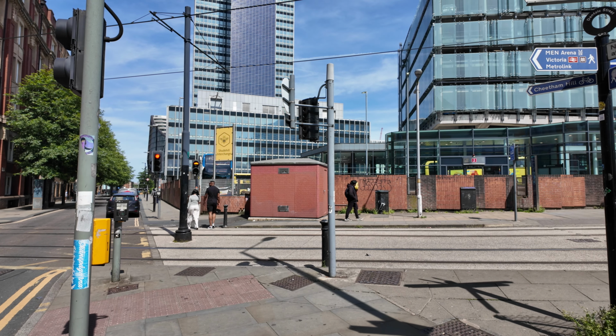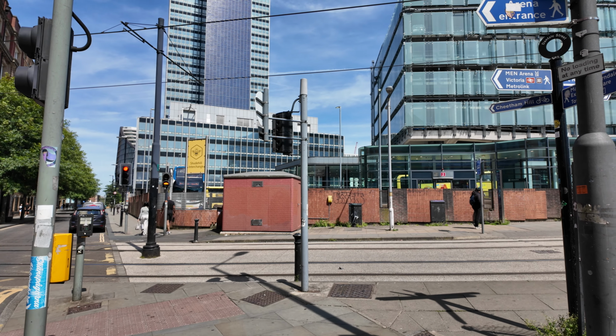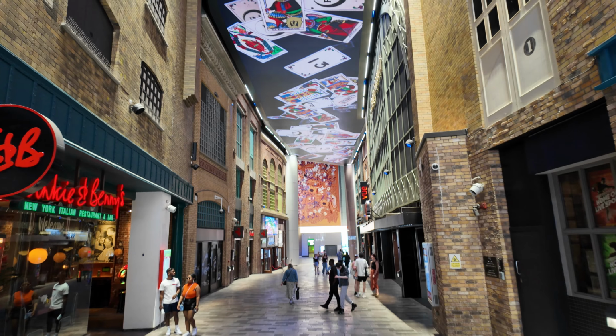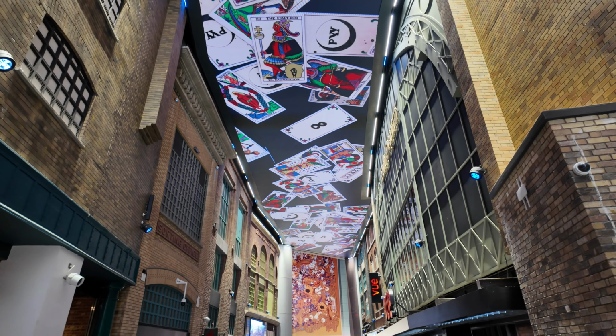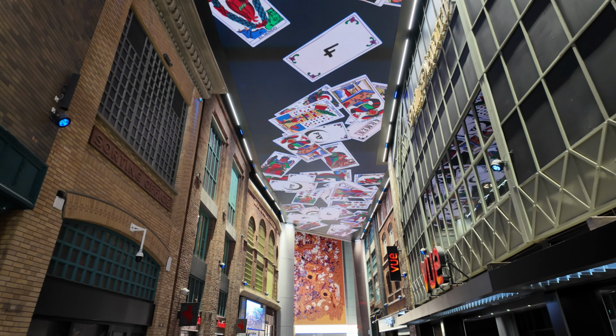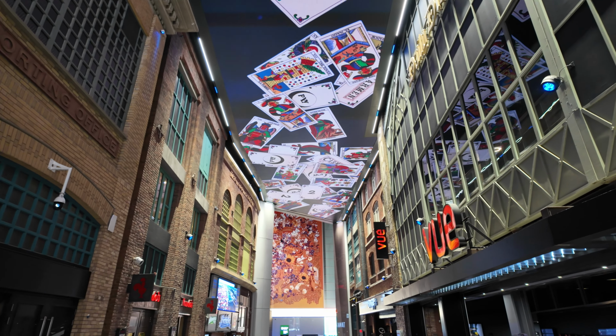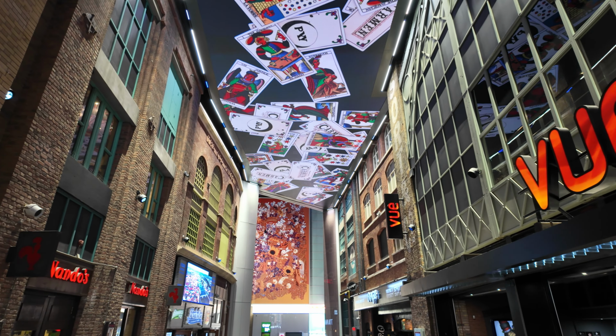So I got off at Shudehill Interchange. It's where the buses and the trams all come together here. Right, now I'm in Manchester. Let's have a look around and see what else is here. I'm here in the Printworks, where they've got a pretty amazing ceiling here. It cost £10 million to have this massive video screen up here. It's impressive.